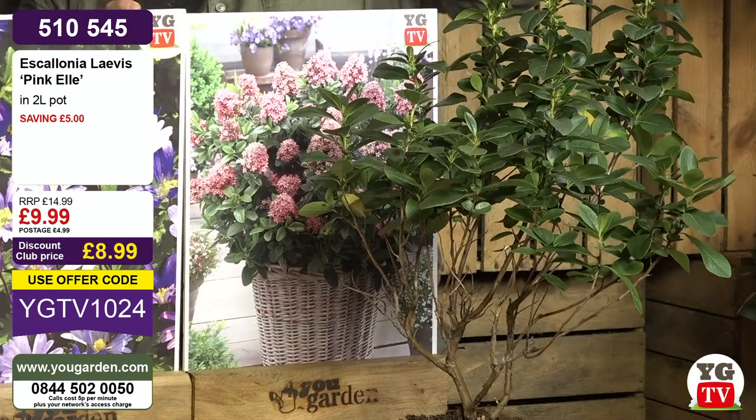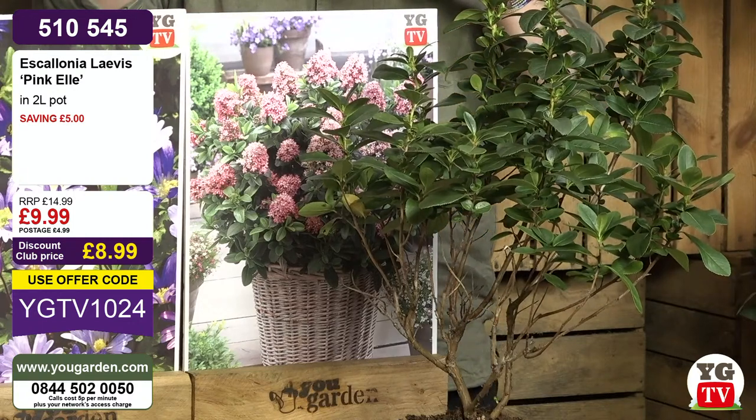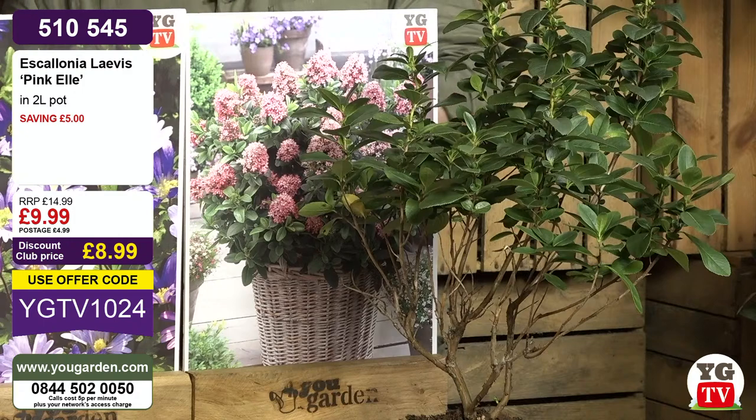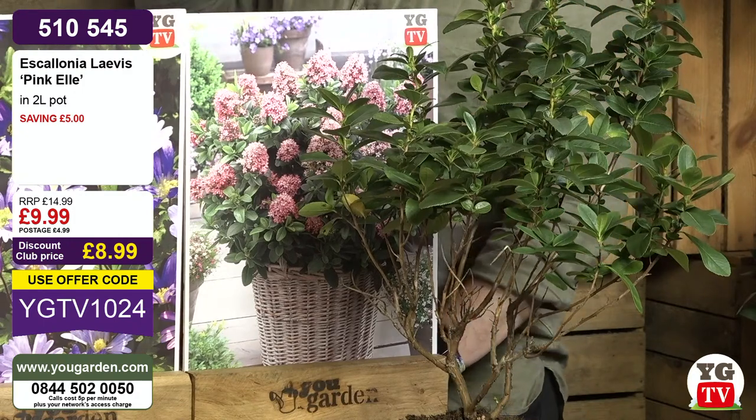It's beautiful. So evergreen is really valuable to have in your borders, in your garden, because obviously we have deciduous plants. We have herbaceous plants. If you've got too many of those, over the winter your garden can look a bit bare and dull. Absolutely. Boring. So wonderful to have evergreen in your garden.